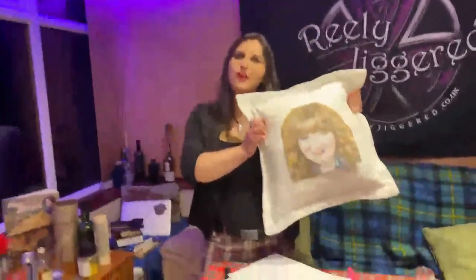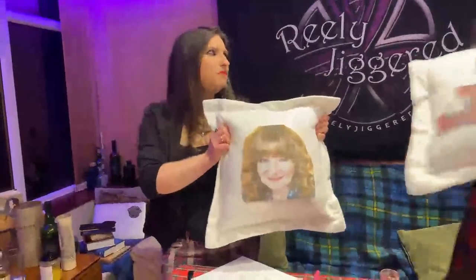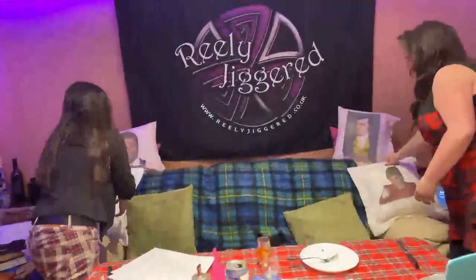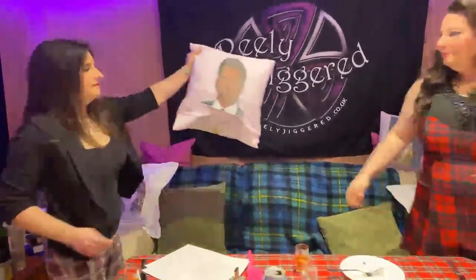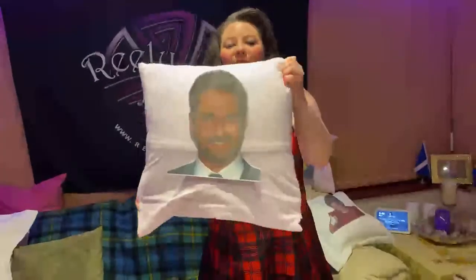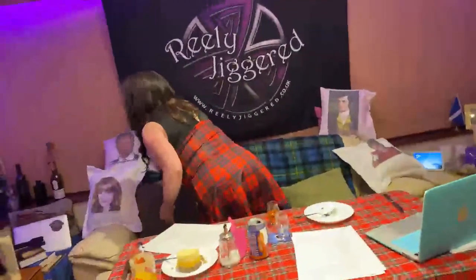You could dance with Janey Godley. She's a Scottish comedian, absolutely brilliant, impersonating Nicola Sturgeon. If you want to dance with her, I'm sure you could. I'm sure she would love that. And Alison's favourite, who wouldn't want to dance with him? Mr. Gerard Butler.